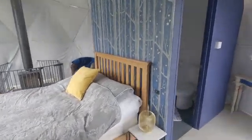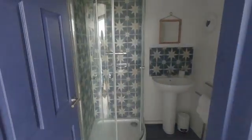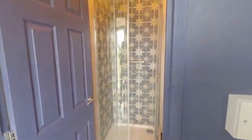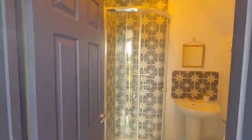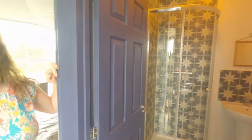So yeah. Also, what do you think about the bathroom? Those tiles that you chose, I love them. I like them because they've got a bit of a distressed sort of finish. Yeah. And you don't want everything too perfect because it is glamping.